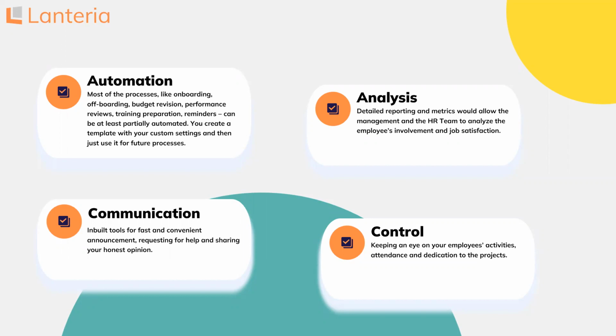Communication. The self-service may have, and I would say that it should have, the inbuilt tools for fast communication, announcements, requesting help, assistance, whatever. So for example, we will talk about that in a few minutes when I'll be showing you the Lanteria HR software as an example. We've got a tool called HR Help Desk, and that help desk allows you to request immediate help, to track the history of communication, what happened, who was responsible, and so on and so forth. So that is also important.